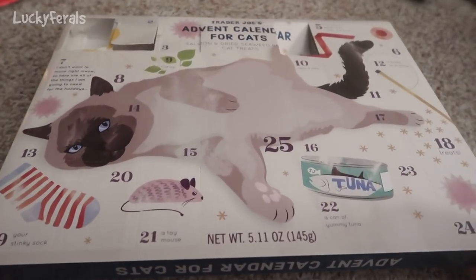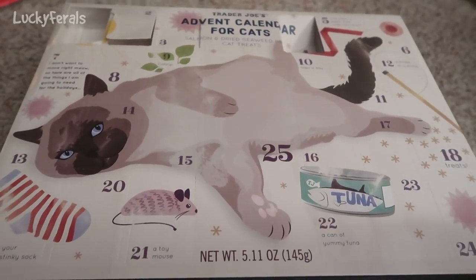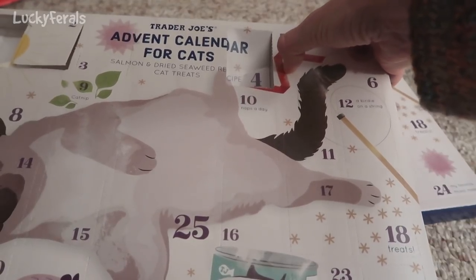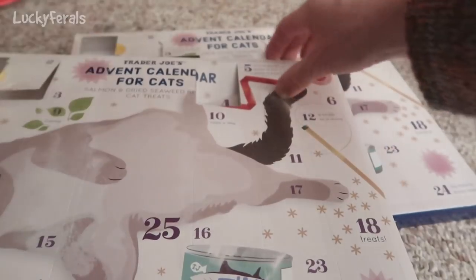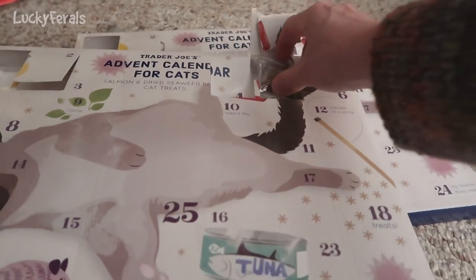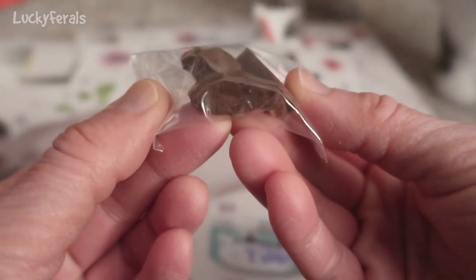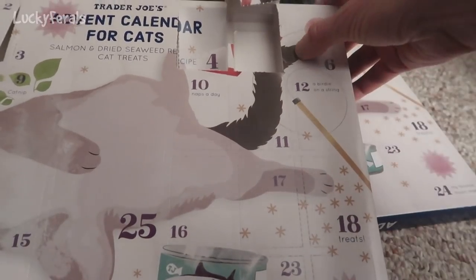Today is day 6 of the Advent calendar for cats, and we did not do day 5 yet because day 5 was a very busy day. So the cats are going to have day 5 and day 6, and these are kind of hard to open. Oh, here's day 5. Day 5 is fish-shaped treats. And let's see what's in day 6.